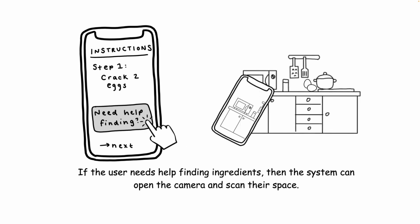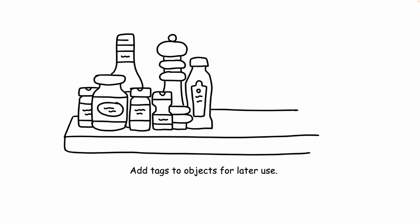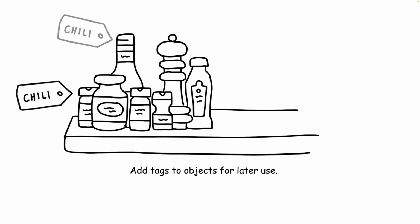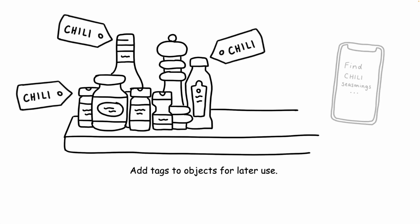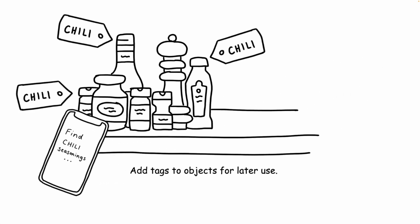For example, if they needed to locate an ingredient, they could immediately open the camera and scan for that specific object. P5 also imagined a new feature where they could add their own tags to objects and save them for later use. For example, they could tag a group of seasonings that they used in a recipe and then find them by that tag when they needed them next.